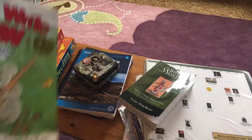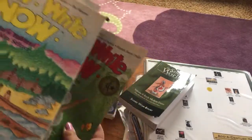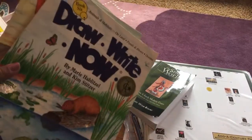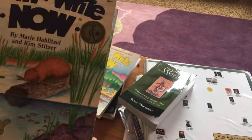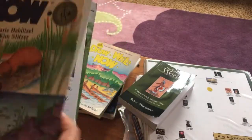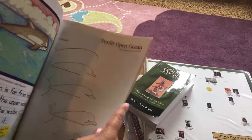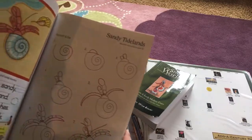A few things that I found to be quite helpful along the way are these Draw Right Now books for the elementary level. They have lots of animal themed ones, and when you go inside they give a step-by-step. So let's say you go on a nature walk and you come home and you want the kids to draw something they remember. Some kids feel really inspired to do that spontaneously on their own, and some need a little prompting. My kids enjoyed drawing from these books.